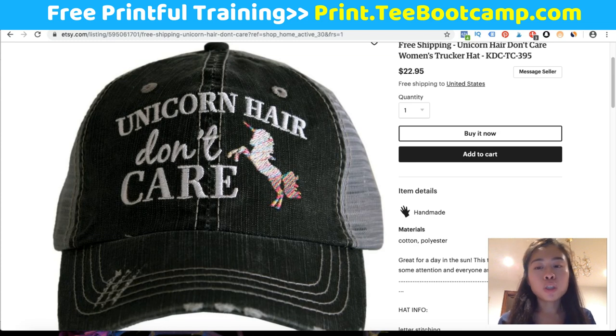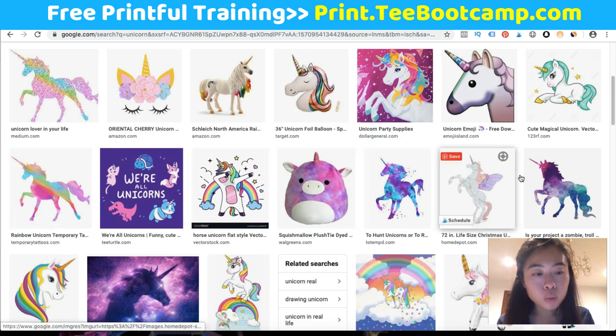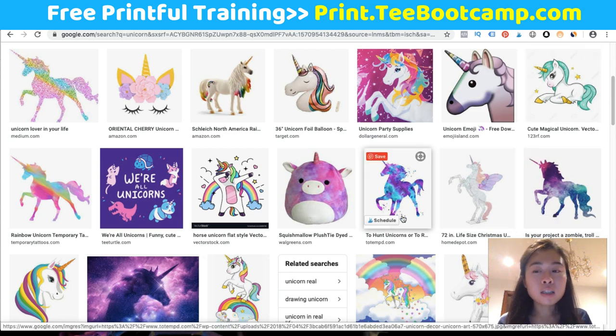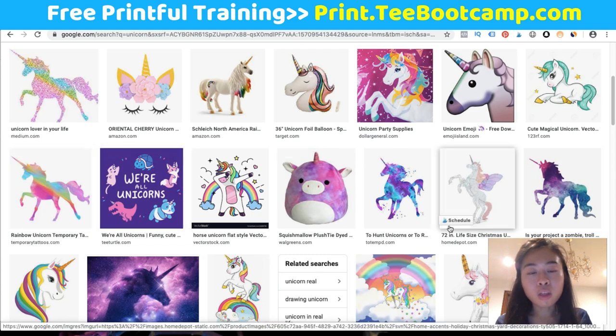Now, this is an example that I want to show you guys. This one just says unicorn hair, don't care. And then I'm looking at this design over here. Now, you can do a design like this if you want to, but this is what I mean by avoiding gradients. Take a look at this unicorn. I'm almost certain that this person used a design that looks something like this one over here, or even this one over here. It looks super nice when you look it up on the computer screen, but once you actually embroider the actual product, it doesn't actually look like this, right?